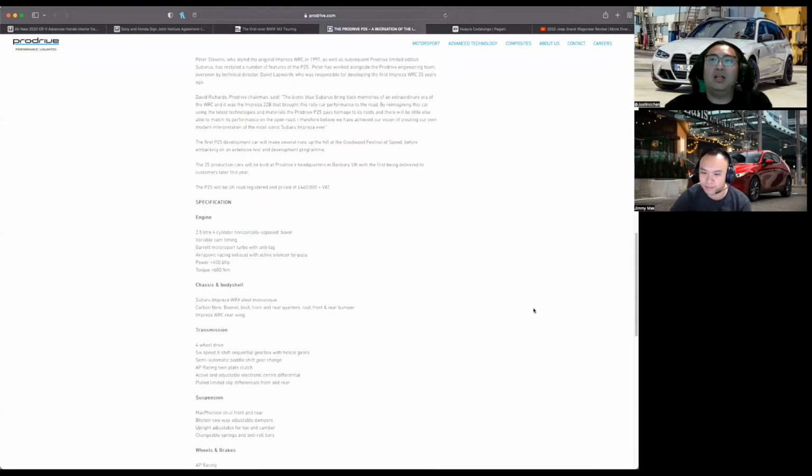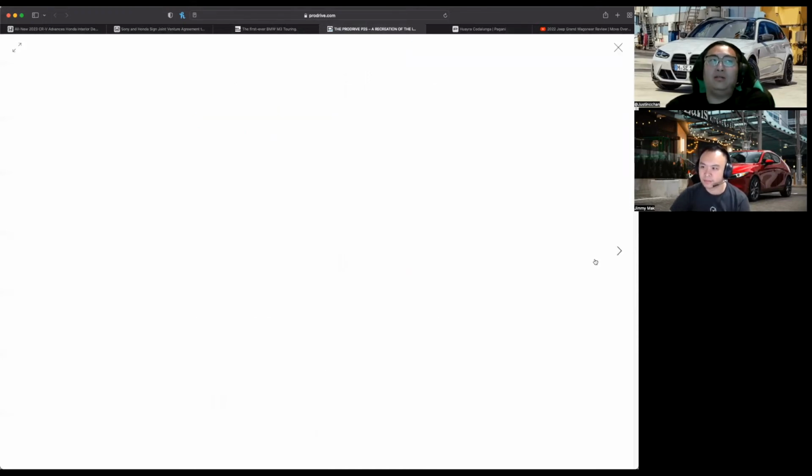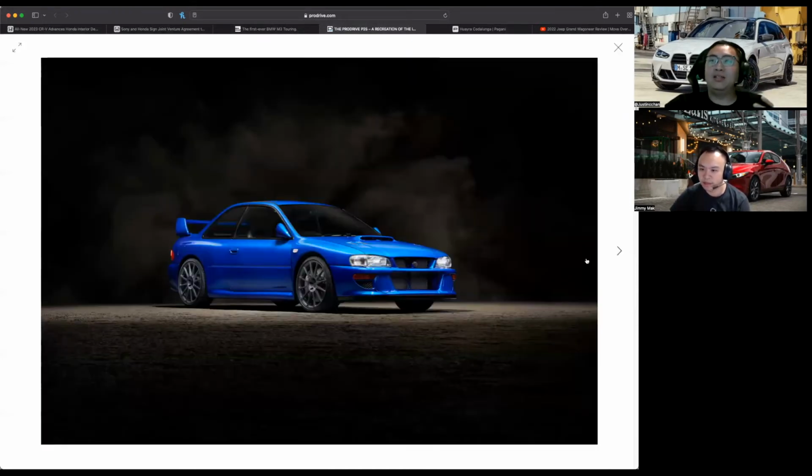GTR's not really. The 22B is perfectly styled. In my opinion, it is iconic. This is the car that made me, I don't know if I talked about this, Subaru was my dream car in elementary school. Like World Rally Blue, some kind of rally car wagon thing. Colin McRae, that generation, that was my dream car. Was something along these lines.